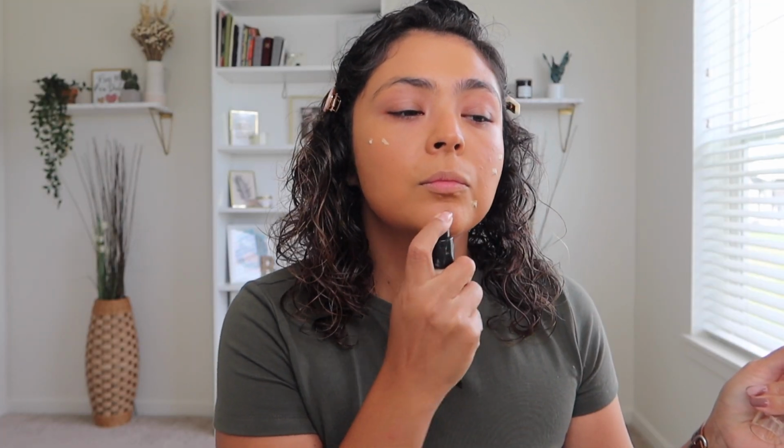So I do have a small little breakage happening around my face, and it's literally annoying. The foundation is a little bit dark, which I kind of figured it would be. So I'm gonna be adding the e.l.f.